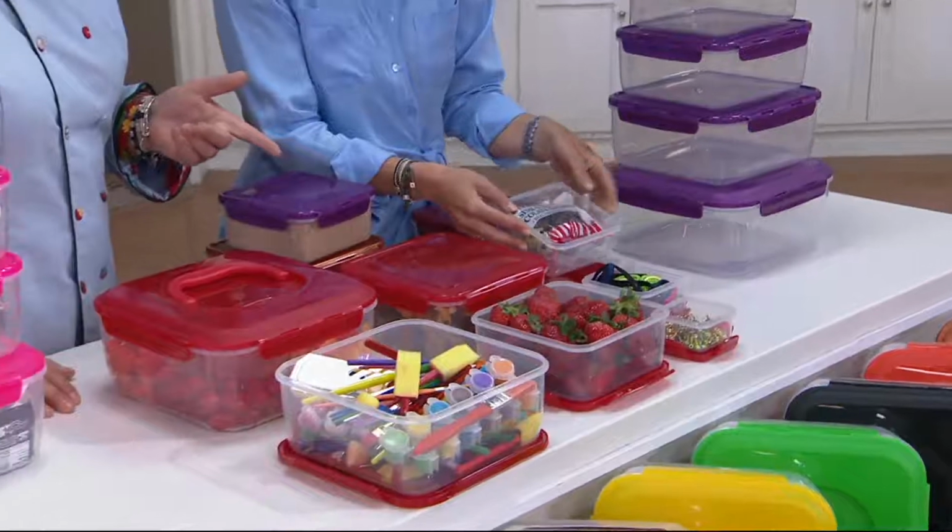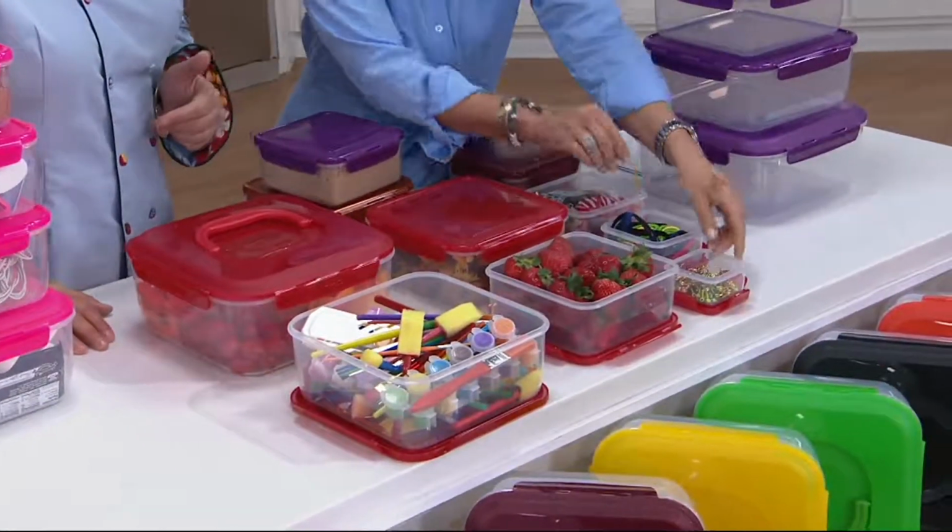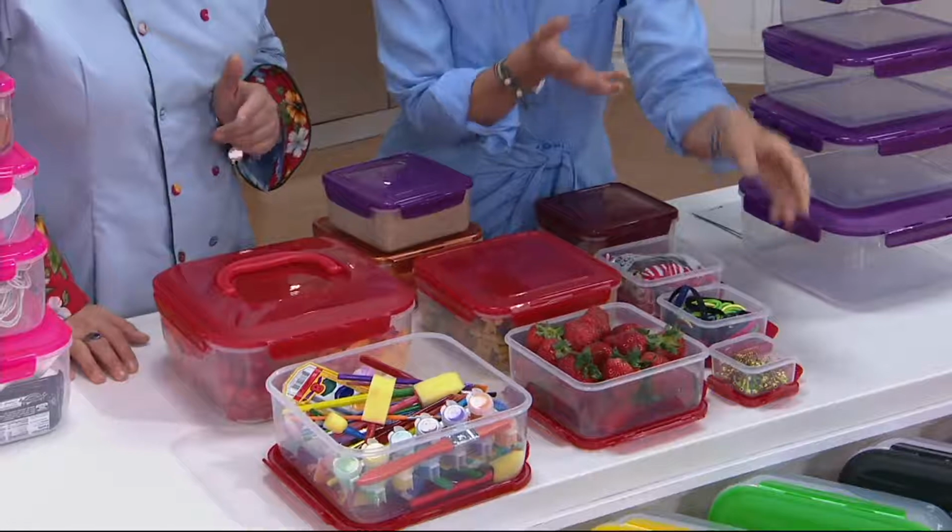And again, other uses too. Legos, baking supplies, kids' supplies, toys, hair ties, jewelry. If you are a crafter, this is going to be great.